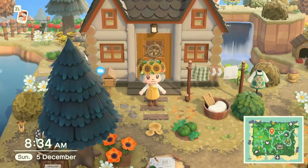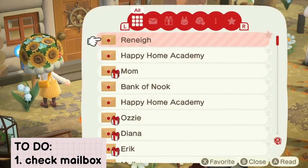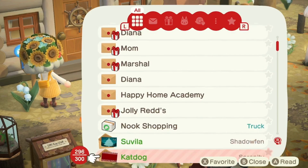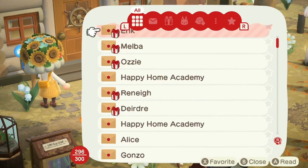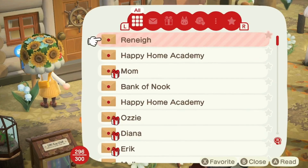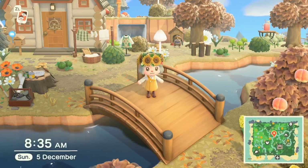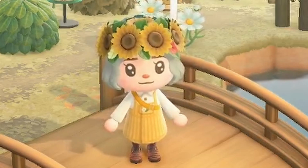So first things first, what I always want to do is check my mail. But since I've been doing quite a lot of time traveling, my mailbox looks like this right now. So I think for the time being, we're just gonna ignore this, okay? Because this just looks so messy right now and it's giving me low-key anxiety. So I'm gonna come back to this later and clean this up. The first thing on the list is always checking my mail. If I learned something from my 2.0 update stream, it's always check your mail first.